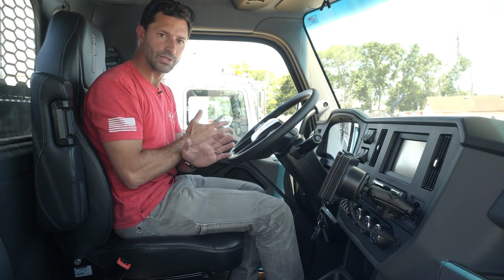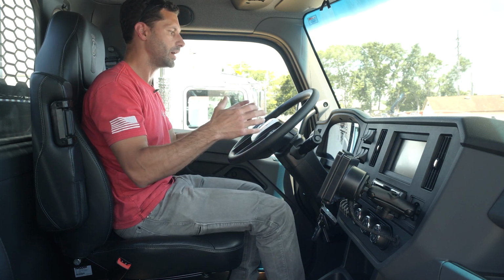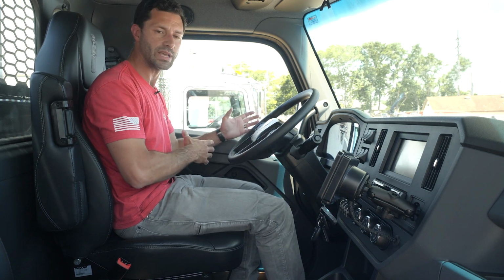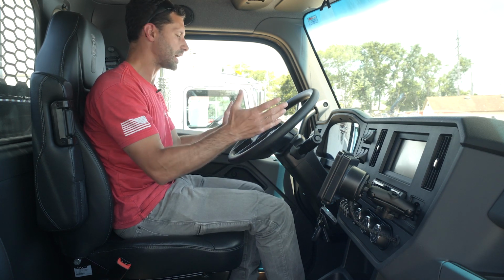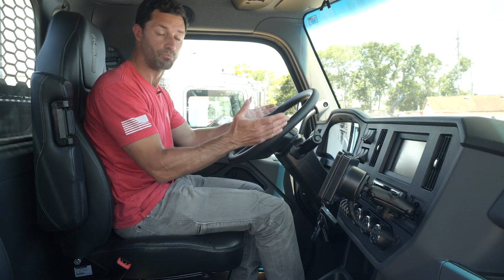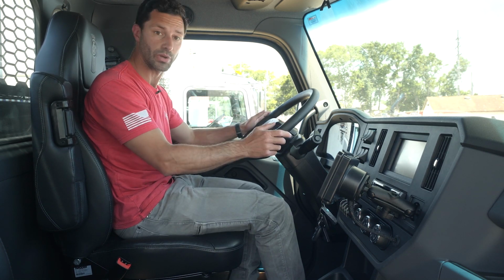I'm going to switch places with my video dude here, and he's going to show you the controls. Again, the T370 has more of an old school dial. This has got a lot more electronics and looks more like a passenger car. So he's going to get in, start it up, and show you what it looks like.